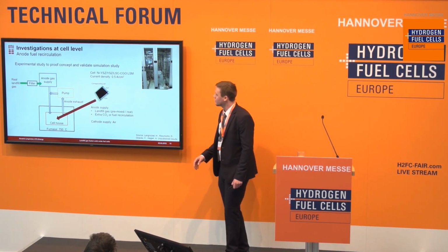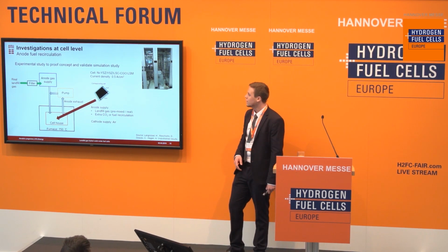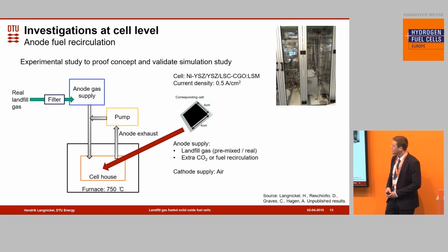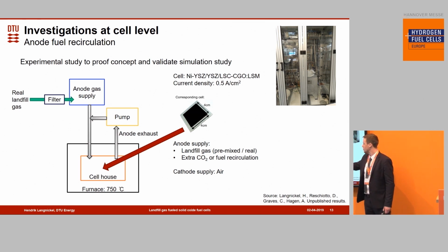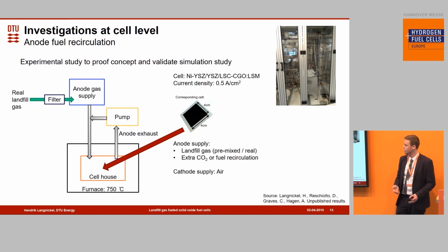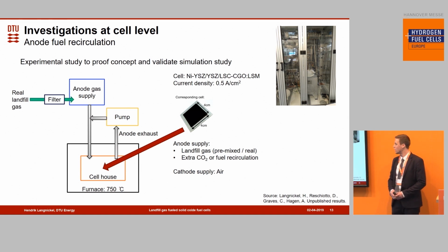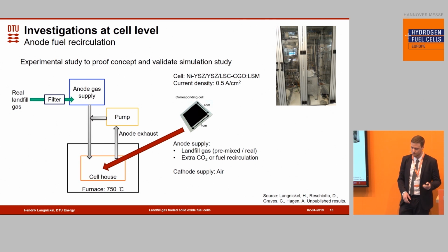The cell is a standard in-house produced cell from DTU Energy, state of the art, with an active area of 16 square centimeters. We again applied a current density of 0.5 amps per square centimeter. The anode supply is pre-mixed landfill gas. First of all we tried a pre-mixed version, and then we used the real gas from our partner. Extra CO2 could also be applied, or fuel recirculation. The cathode was again supplied with air to keep it simple.